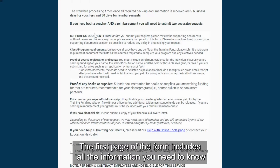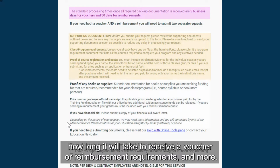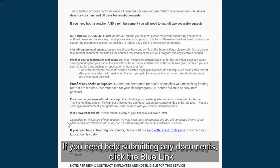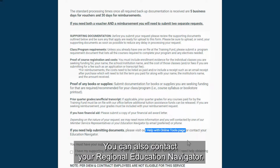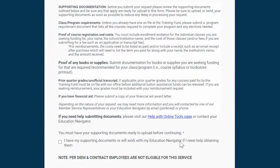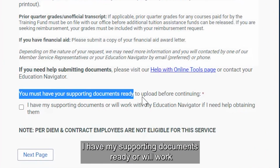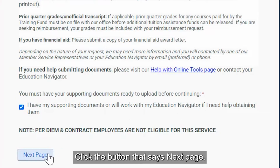The first page of the form includes all the information you need to know about tuition assistance request, including a list of needed documentation, how long it will take to receive a voucher or reimbursement, requirements, and more. If you need help submitting any documents, click the blue link to visit our Help with Online Tools webpage. You can also contact your regional education navigator. Once you have your documents ready, click the box that states, "I have my supporting documents ready," or will work with my education navigator if I need help obtaining them. Click the button that says Next Page.